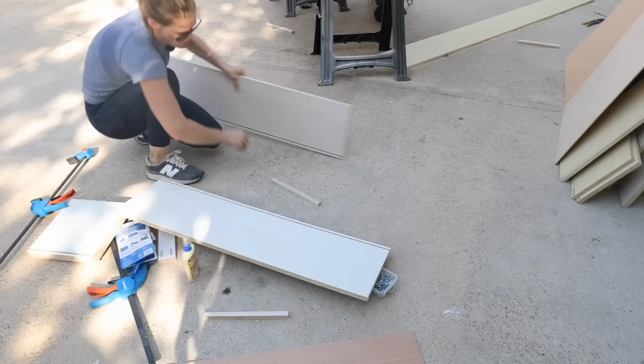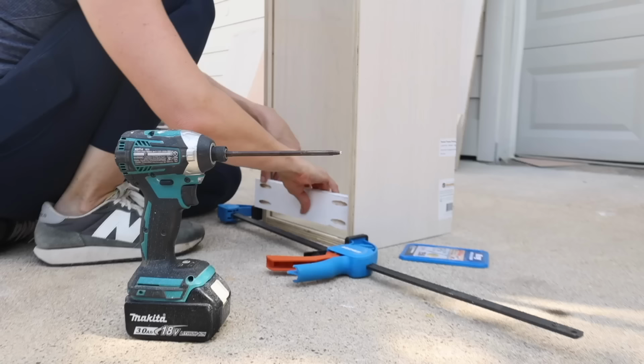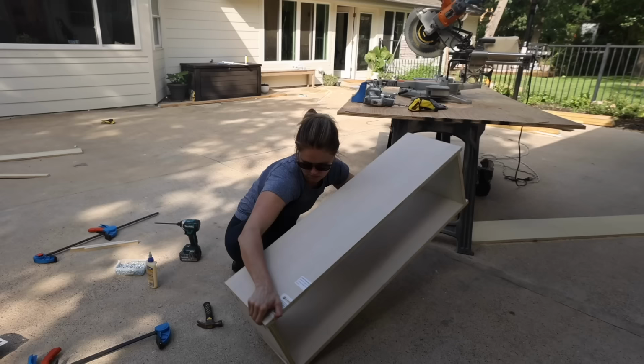After assembling the first cabinet box, I moved on to the second, and it was so exciting to see these finally start to look like cabinets.